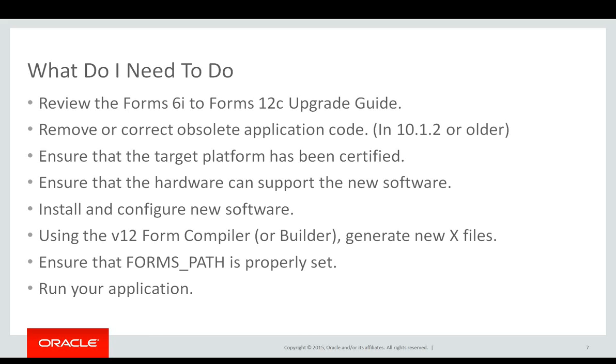The document talks about features that have been obsoleted. It talks about recommendations on getting from old client-server applications to web-deployed applications, things you should look out for, and other types of technical information that may impact your application as you go forward. Once you've reviewed that document, the next thing you want to do, based on some of that information, is remove or correct obsolete application code.